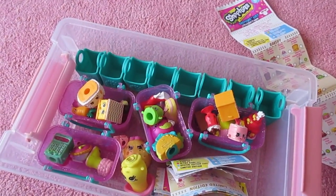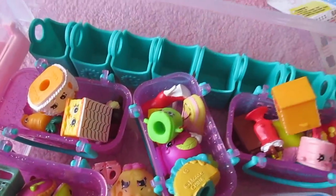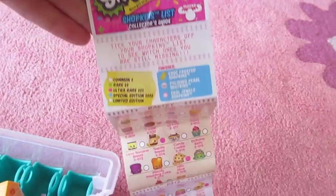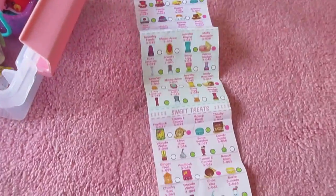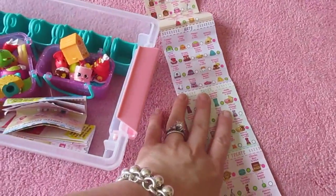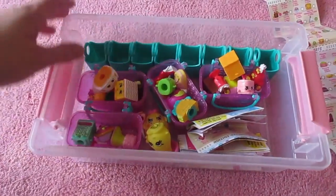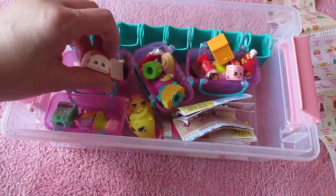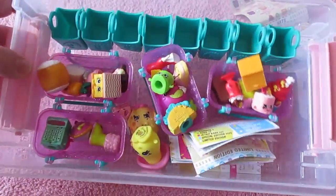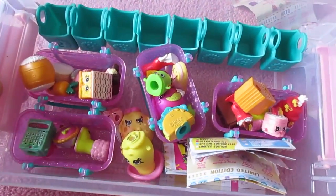We just got these Shopkins from season 3. They're all new. And if you collect Shopkins, you know that they come with this handy dandy Shopkins collector's list. The girls have only had these for a day or two, and they have had a little bit of time to look over this, but we're gonna do a quiz today. We're gonna be showing them random Shopkins and seeing if they can remember the names off the top of their head. So we're gonna see how well they know the Shopkins and do a little Shopkins quiz.